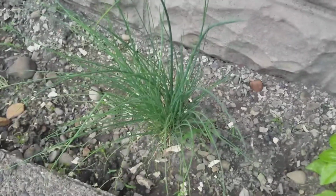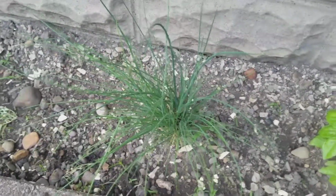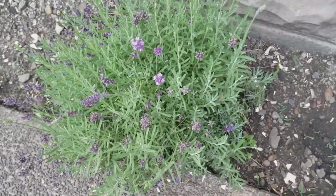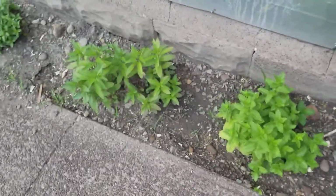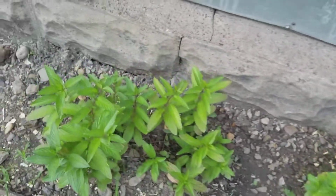Our chives are doing excellent. My husband has informed me I need to look up more recipes so he can eat his chives. And our lavender. And here's our three types of mints. They did really well with the transplant, so I'm really pleased with those.